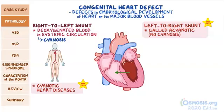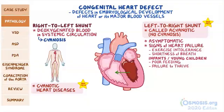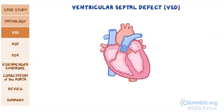In general, individuals with acyanotic congenital heart diseases could be asymptomatic, or present with signs of heart failure, such as exercise intolerance, shortness of breath, and in the cases of infants and young children, poor feeding and failure to thrive. Of the acyanotic congenital heart diseases, ventricular septal defect, or VSD, is the most common.